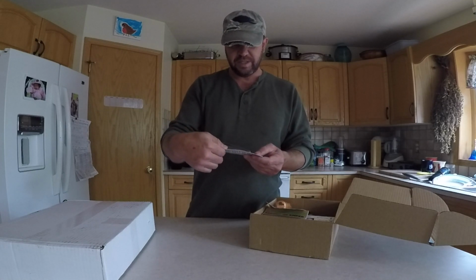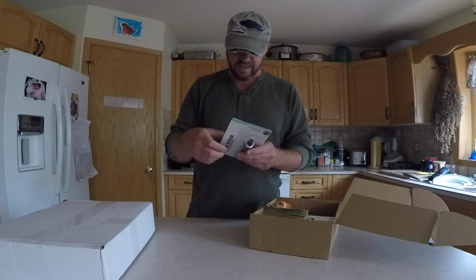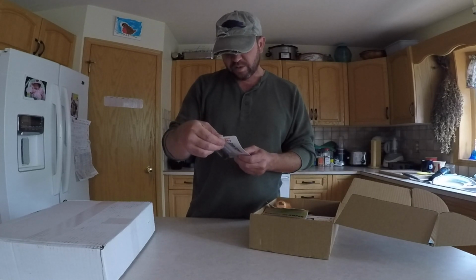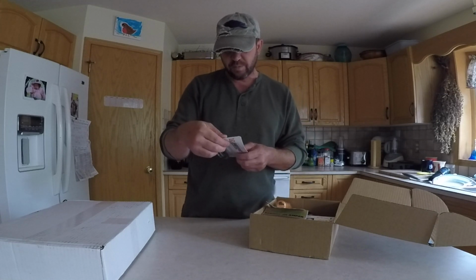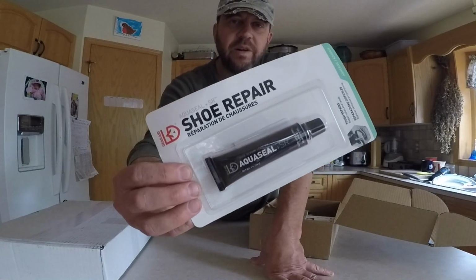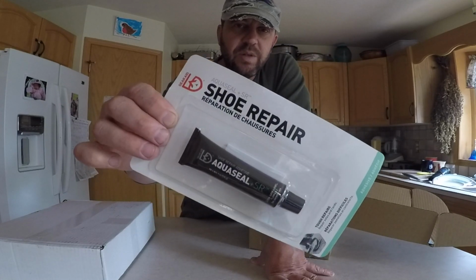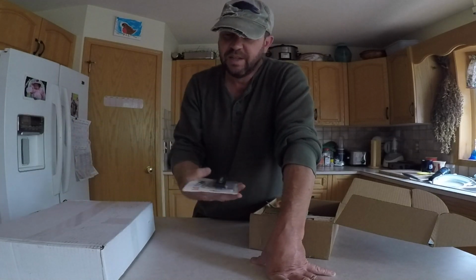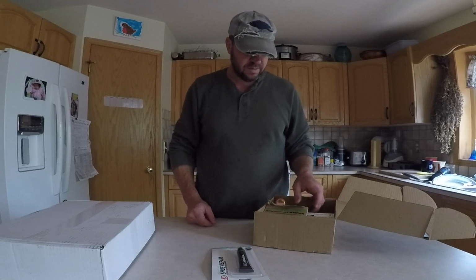We got Aqua Seal shoe repair. So some kind of gummy thing that you can permanently bond soles, repair rams, build toe caps, build heels, dries to a solid rubber that won't crack or peel over time. So if you've worn out a heel or some area of your shoe that incorporates rubber that needs to be repaired, this is the goo that you put on there, and it'll seal it up. Alright, what's next?